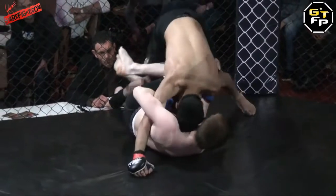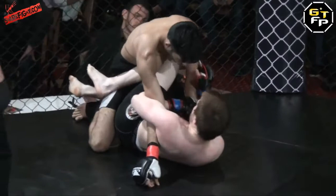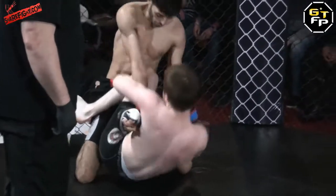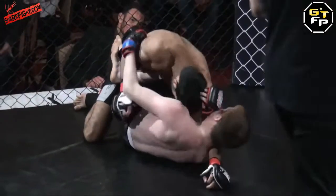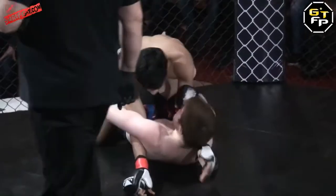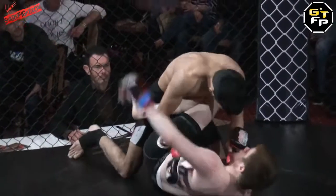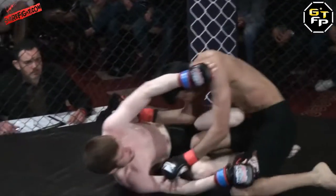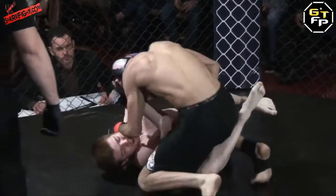Good head position there and a nice deep underhook for Afridi. As I say that, Casey looking for that arm lock, like a Mia lock, from there with the overhook. Afridi wised up to it there and pulled it free. Keeping it nice and tight on the ground, not wanting to let Afridi get any space. Casey again looking for that, obviously one of his favourites. But Afridi's wise to it now after the second or third attempt. Still needs to work that right knee free.